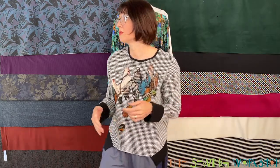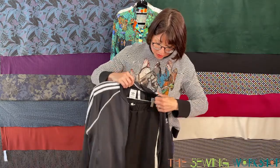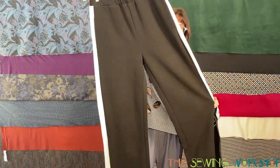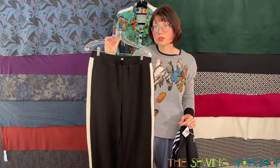Like I was saying, elevating track wear. You can elevate it, but then you can also have it be more of a loungewear. That's mainly how I would wear it. I might wear it on the weekends, but then I do wear it to the office. These are store-bought, but I do wear my track pants to the office. But in the fall, you could throw on a sweater with them. You could throw on a boot. You can make it a little dressier than just throwing it on with a traditional t-shirt.